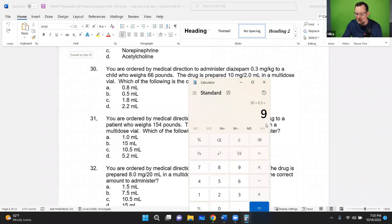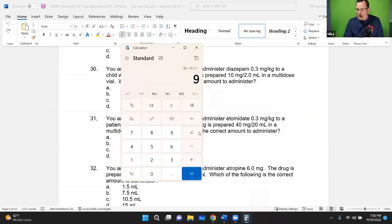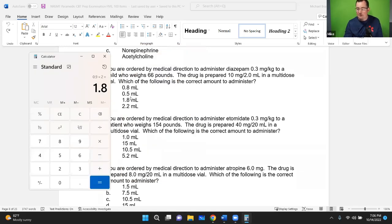But if I look at how it comes packaged, 10 milligrams in 2 mLs, and look at the answers they're giving me, I already know the answer, right? I don't even have to continue doing the math. But if I wanted to continue, just for those of you who it's been a while, all I'm going to do is take that number 9 and divide it by how many milligrams I have in that vial, which is 10, and then multiply it by the amount of mLs, times 2. 1.8 mLs is what I need to draw up. The answer is C.